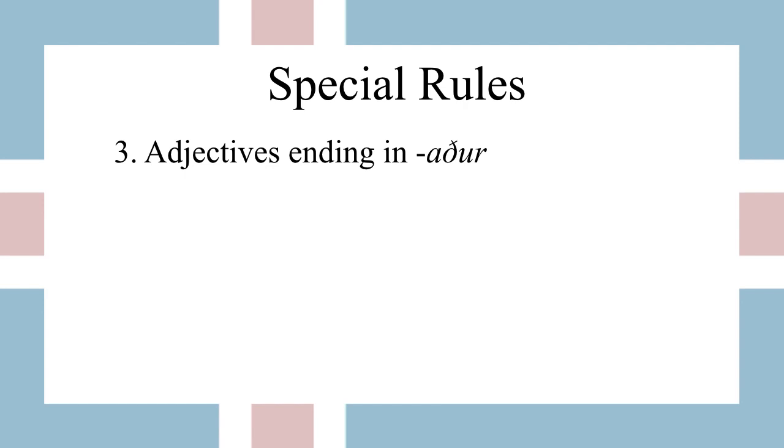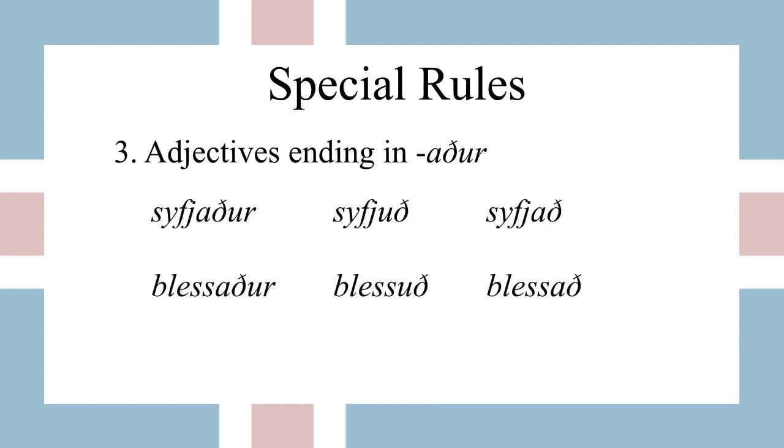All right, the next special rule is for adjectives ending in aður. This is a completely different class of adjectives that are derived from verbs, but they're still pretty simple once you learn the pattern. So here are some examples. You have the masculine form is sviptaður, and then this is slightly abnormal, but the feminine form is sviptuð, and the neuter form is sviptað. So just look out for those endings. It's always the same, aður, and then uð and að. The same rule for blessaður is the masculine form, becomes blessuð, the feminine form, and blessað, the neuter form.